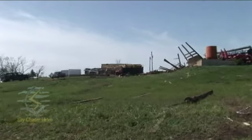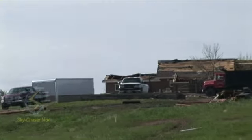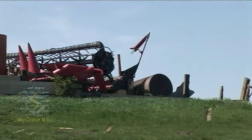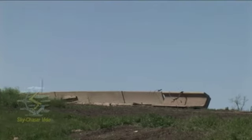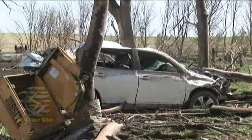They were lucky, but you could see how the gradient goes from major damage to total devastation right next to it, to pretty much nothing. Even that concrete conduit or whatever was moved by this.